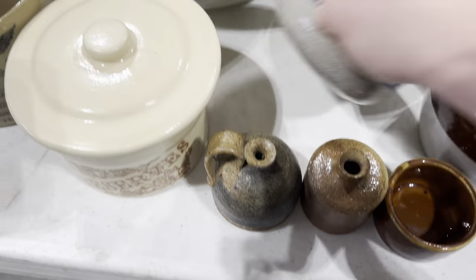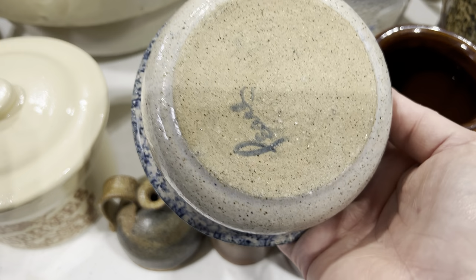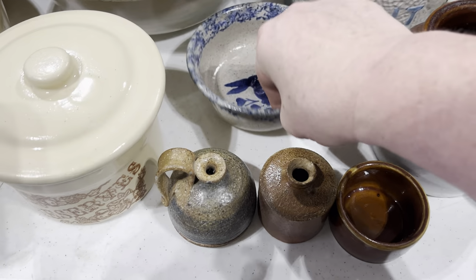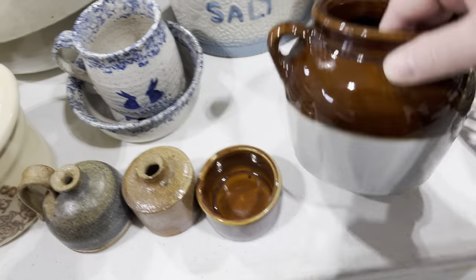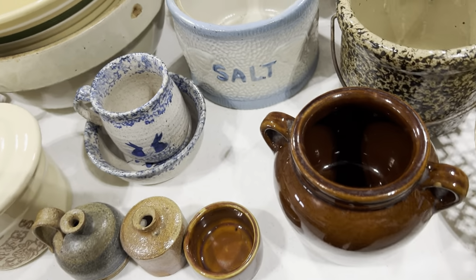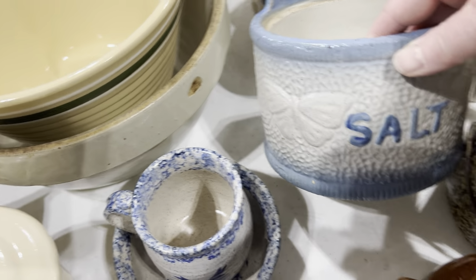Let's go back and look. Maybe that one says pearl too. Maybe this one says pearl also. So pearl in like a marker or something, and then pearl in, I wrote in there. So it's that similar. Little bean pot. Two-tone usually doesn't do so well for us. I wish this would have the lid, but I thought it is in a great condition.